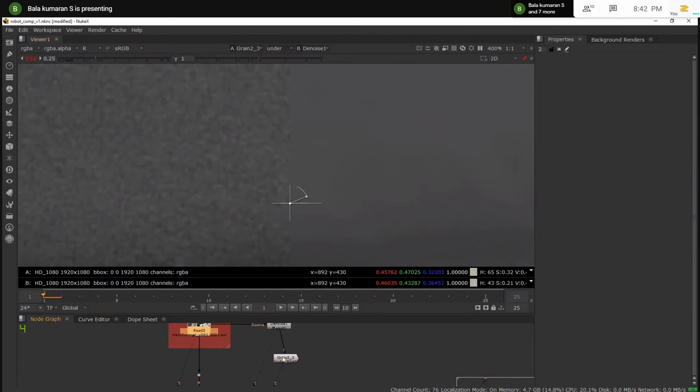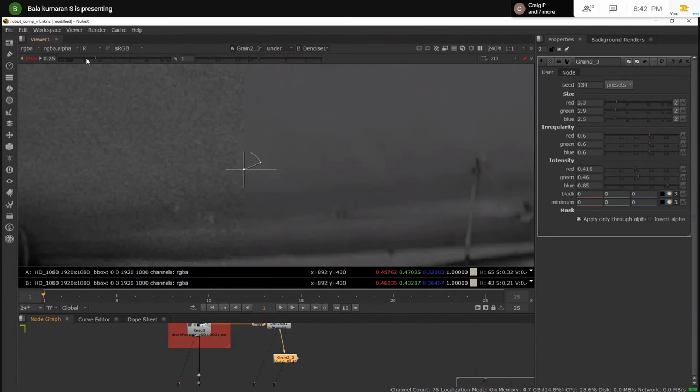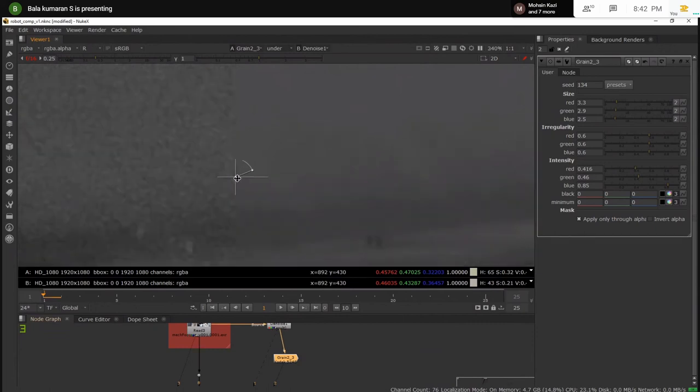Actually, we are introducing so much grain. Now you have to go channel by channel. It won't work in RGB. You have to go one by one to be as accurate as possible. So this is the red channel. You can see in one area it is really too strong, and here in the plate it is very less.